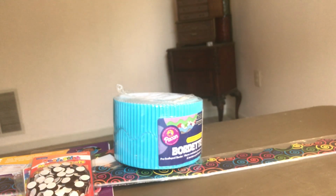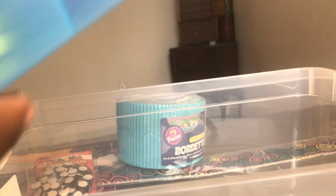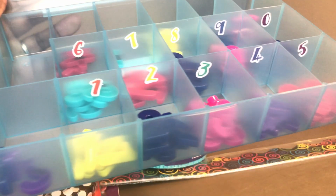The bottom of the container has my numbers that I actually made. I won't get into this too much in this video, but I got these magnetic numbers from Target and I put stickers on them. I got this container from Michaels for less than $3. A nice way to organize your magnetic numbers.